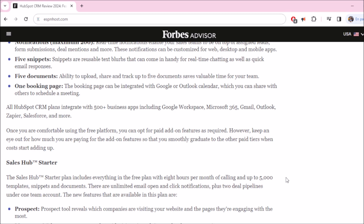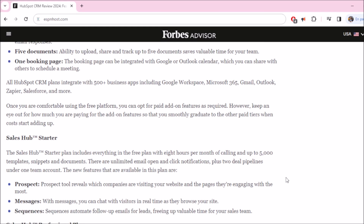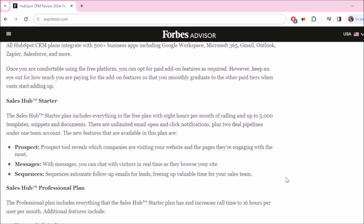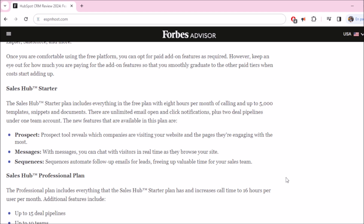6. 1 booking page. The booking page can be integrated with Google or Outlook Calendar, which you can share with others to schedule a meeting. All HubSpot CRM plans integrate with 500+ business apps including Google Workspace, Microsoft 365, Gmail, Outlook, Zapier, Salesforce, and more. Once you are comfortable using the free platform, you can opt for paid add-on features as required. However, keep an eye out for how much you are paying for the add-on features so that you smoothly graduate to the other paid tiers when costs start adding up.